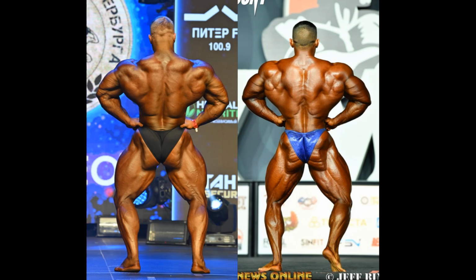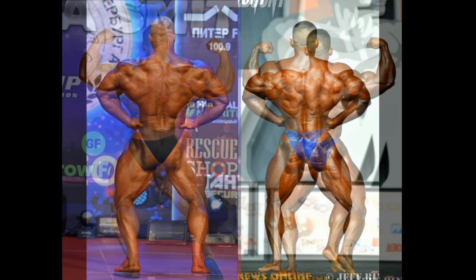When it comes to condition, on the Olympia stage, they're going to look at this. And I know it's not all about condition, but when it's that close, you've seen how close it was from the front, from the side. Yeah, they're going to give it to Derek Lunsford. No problem, because he is twice as conditioned.